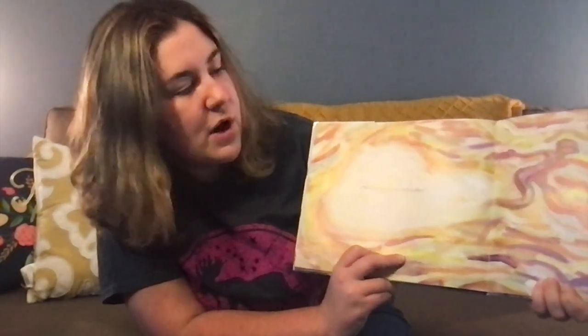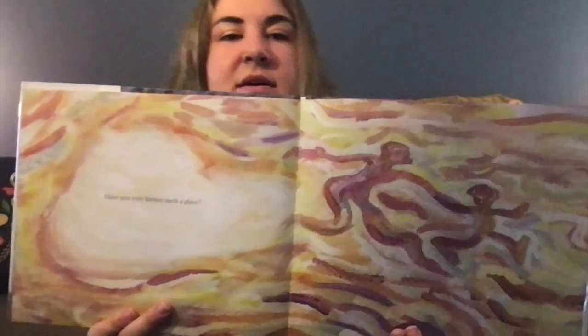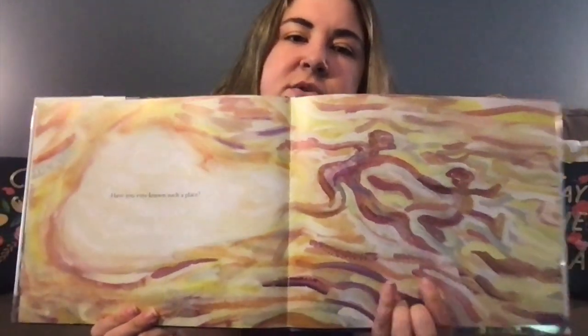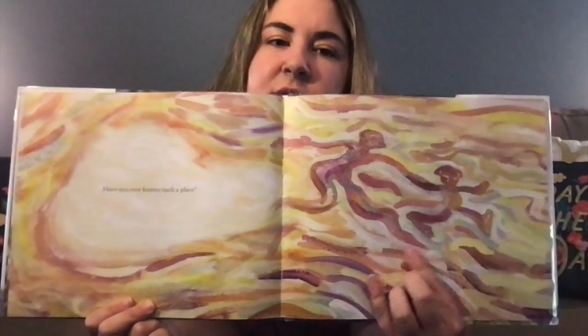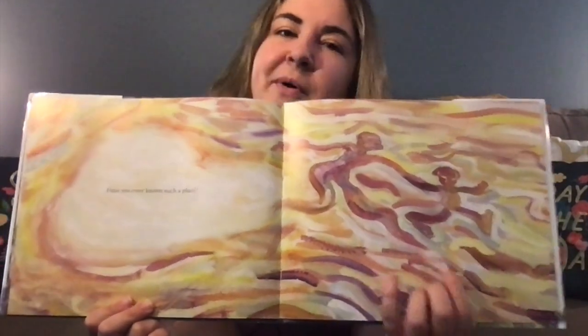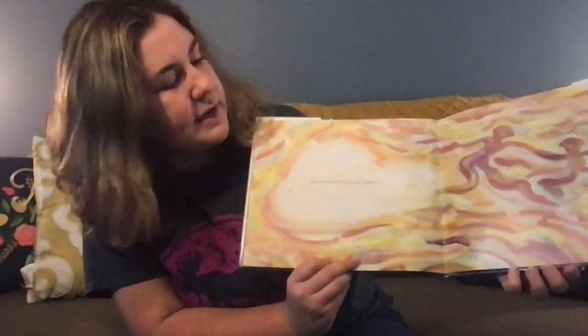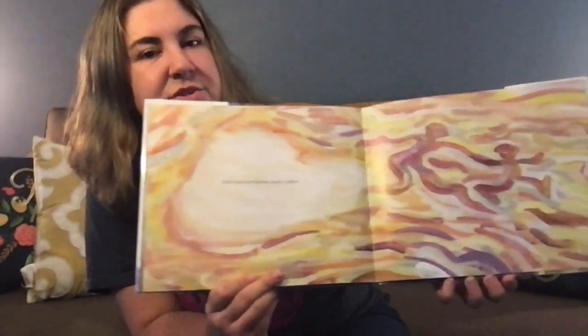Have you ever known such a place? This is pretty cool. I like these bright colors. You can kind of see these little lines right here. They kind of look like people. Isn't that pretty neat? I see purples and yellows and reds. What colors are you seeing?